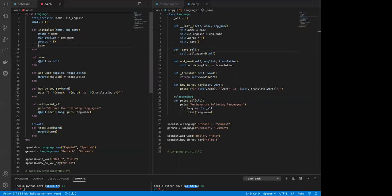Cool. So I think what we should do, because we've got 35 minutes left, let's go and make our own class, just a basic one, and let's try and use it in a tiny web framework.